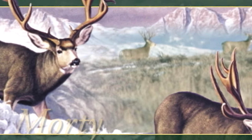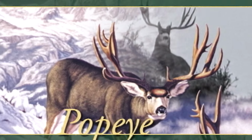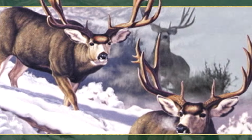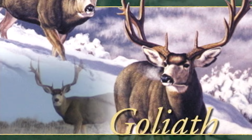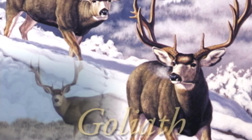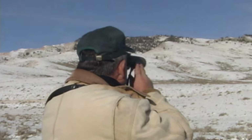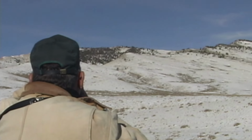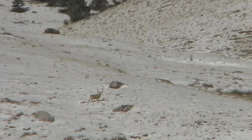So we documented those three deer on that one particular winter range, which is a pretty big winter range. I called them the Wyoming Living Legends, because other than Goliath, the rest of them were never harvested but were found on public land. It's kind of interesting, and that spawned a whole bunch of videos on winter range deer. It's surprising to me that there are still people who think of those bucks and know about them.